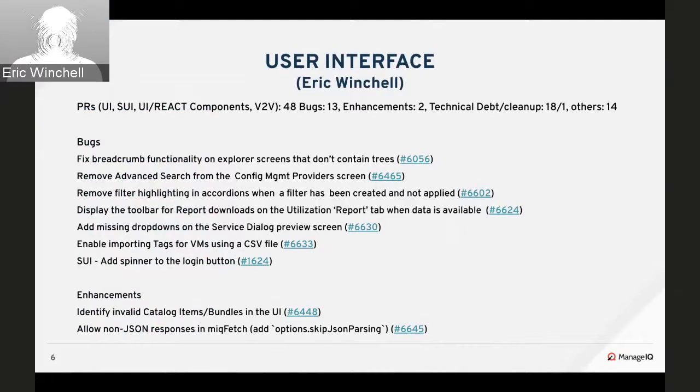Bug fixes included fixing breadcrumb functionality on Explorer screens that don't contain trees, removing advanced search from the configuration management provider screen, removing filter highlighting and accordions when a filter has been created but not yet applied, displaying the toolbar for reports downloads on utilization reports tab when data is available, adding missing dropdowns to the service dialog preview screen, enabling importing tags for VMs using a CSV file.